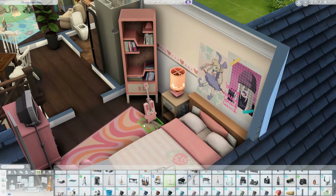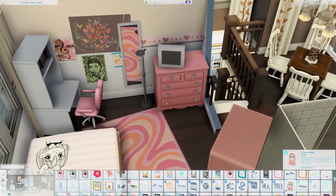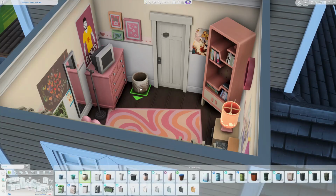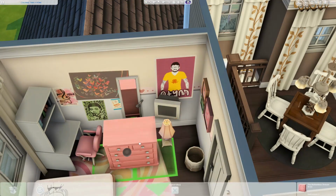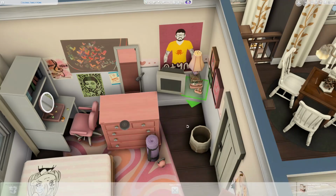It was a smaller room, so I was nervous about how much I could fit in here, but I like how it came together. I loved the rug from the pastel pop kit. I loved all the pink furniture items I was able to find and fit in here. And I loved that I was able to give them a desk, but I used that little makeup mirror thing from the Everyday Clutter kit that I haven't been able to use yet that much.